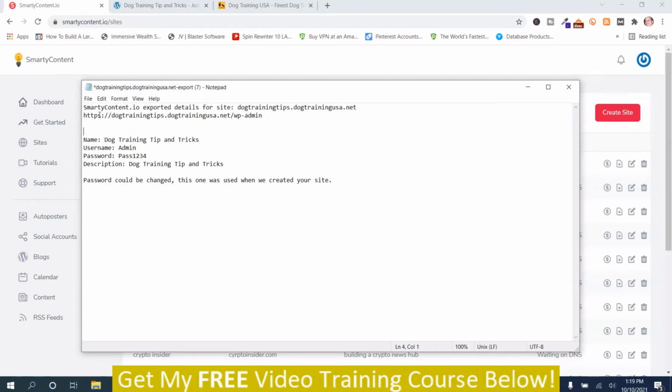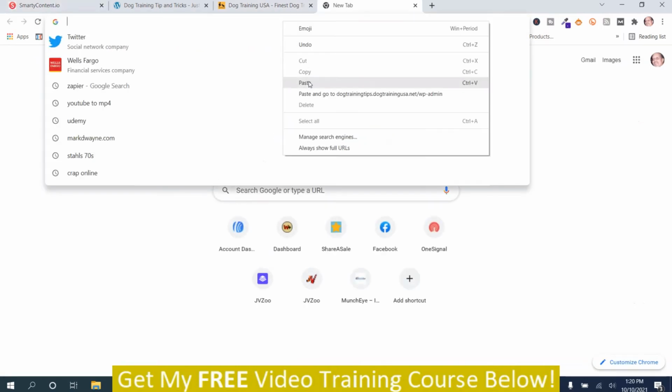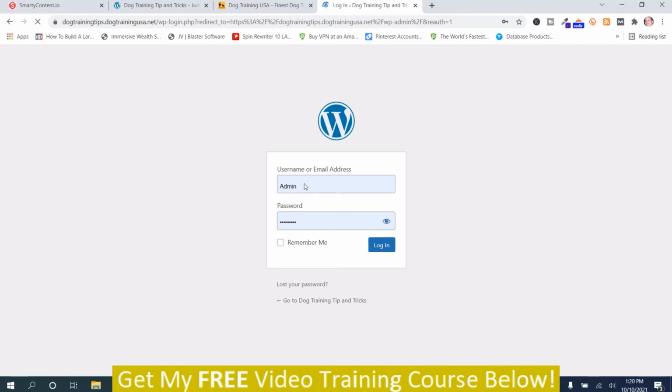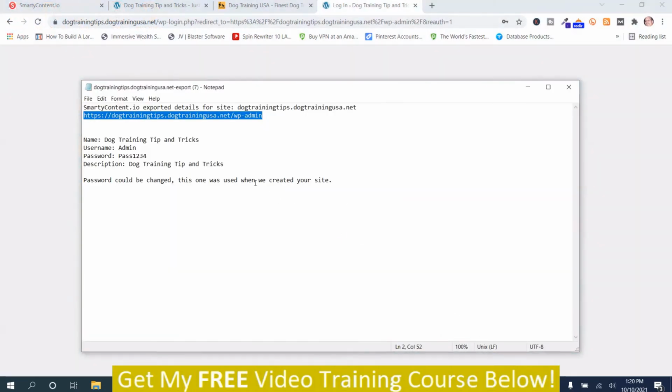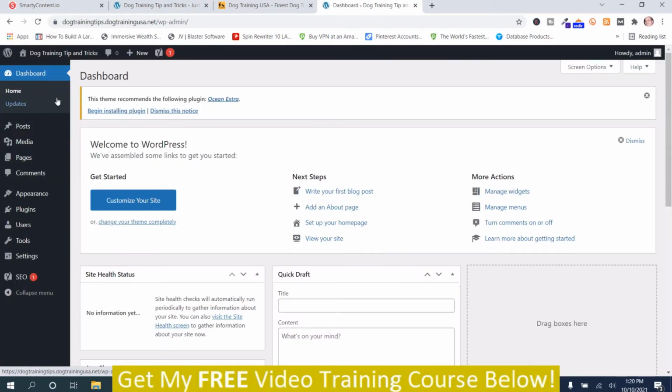Now I got HTTPS, but you don't need that in order to log in. You can do it with HTTP. But anyway, you want to copy that. You also want to save this. And then you want to go up here and you want to paste that in there. You can see my login details, and it's on this notepad here. The login details, this is what you put in there. Admin, here's my password, and then you log in. And this is how you get to your dashboard, and this is where you can dress up the site, okay?